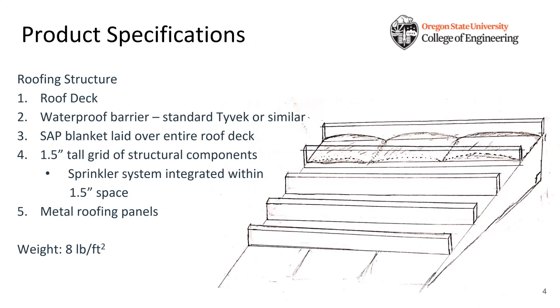A typical roof has a few outer layers, including a roof deck, which is usually made of wooden boards, a waterproofing barrier, and an outer layer, which is usually metal panels or shingles. We are proposing to add another layer into this, shown in an early sketch on the right. It is a 1.5-inch layer of airspace with blankets containing dry SAP powder, supported by beams placed throughout the roof, and sprinklers placed intermittently.